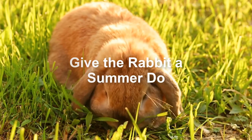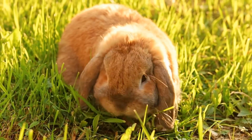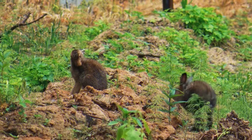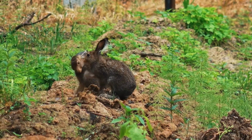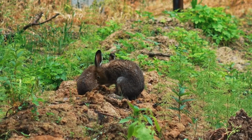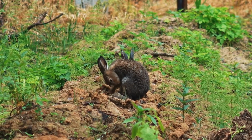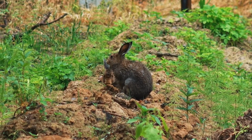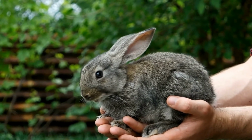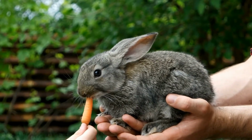Give the rabbit a summer do. While a rabbit's fur is their best protection against the cold and cooler seasons, it's a bit inconvenient for them during warmer seasons. You could help them cool down by brushing out any excess fur. You should groom your short-haired rabbits once a week and groom your long-haired rabbits daily. Using blunt-ended scissors, you can cut out mats and remove excess hair using a bristly shedding brush.